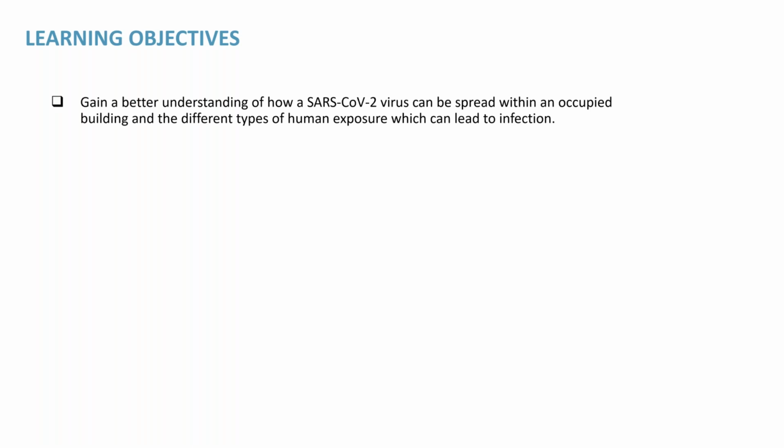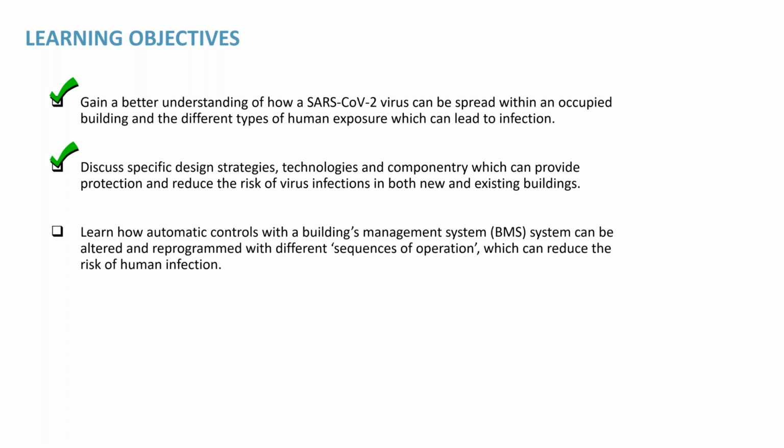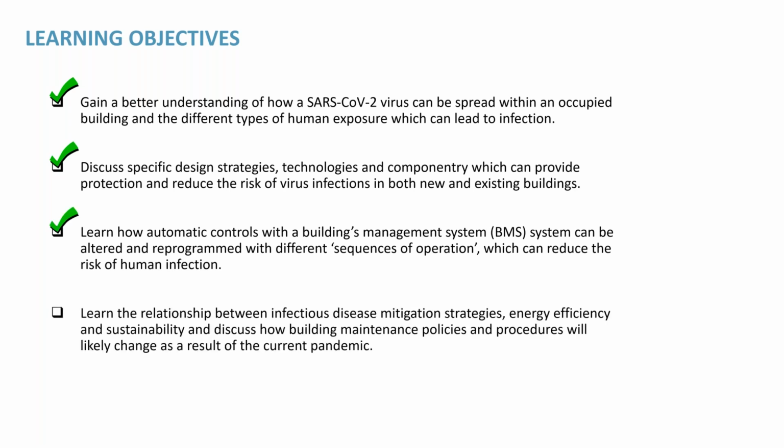So the learning objectives in today's discussion, one is to gain a better understanding of how the SARS-CoV virus can spread within an occupied building and the different types of human exposure which can lead to infection. Secondly, to discuss specific design strategies, technologies, and componentry which can provide protection and reduce the risk of virus infections in both new and existing buildings. Thirdly, we're going to learn about how automatic controls within a building's management system can be altered and reprogrammed with different sequences of operation, which can reduce the risk of human infection. And lastly, we're going to learn the relationship between the infectious disease mitigation strategies, energy efficiency, and sustainability, and discuss how building maintenance policies and procedures will likely change as a result of the current pandemic.